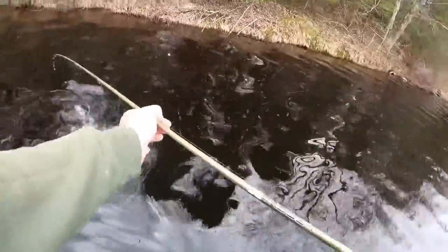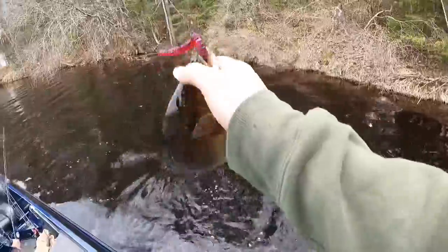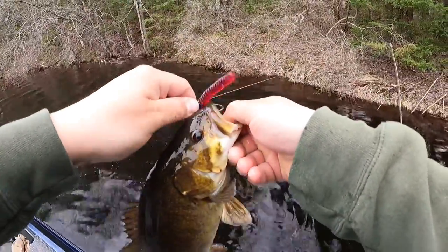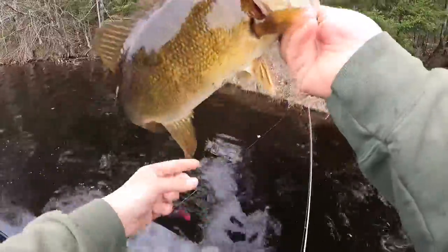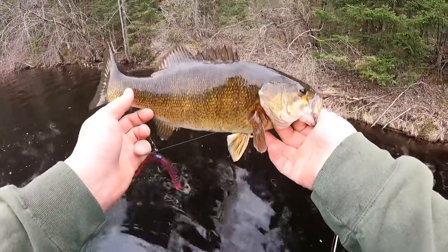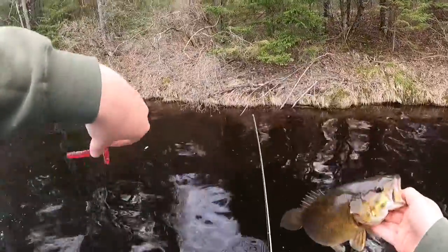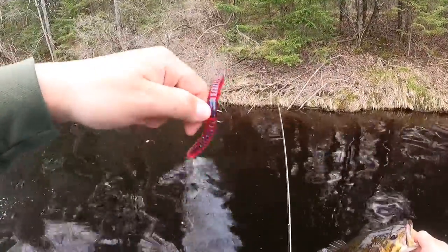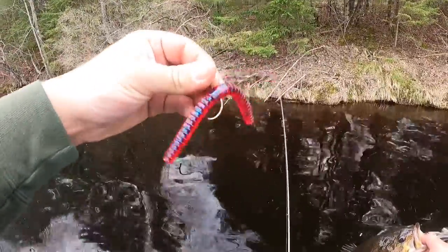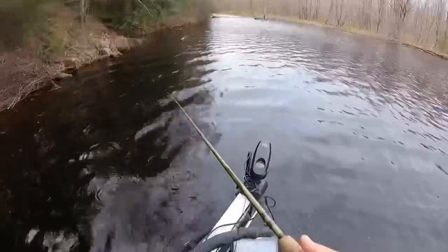They launched the old Senko. I'll tell you what. Okay, well, number one smallie in the boat. Just a little dink here. Hopefully we're gonna catch some nicer ones, but these things absolutely have the most beautiful color. Really tinted from all the iron, I'm gonna guess. But this color on the St. Croix River, which is pretty similar watercolor, absolutely slaps them. So I'm gonna keep throwing this and see what happens here.